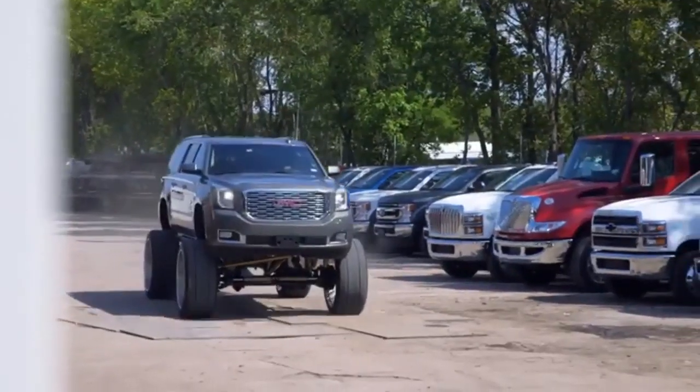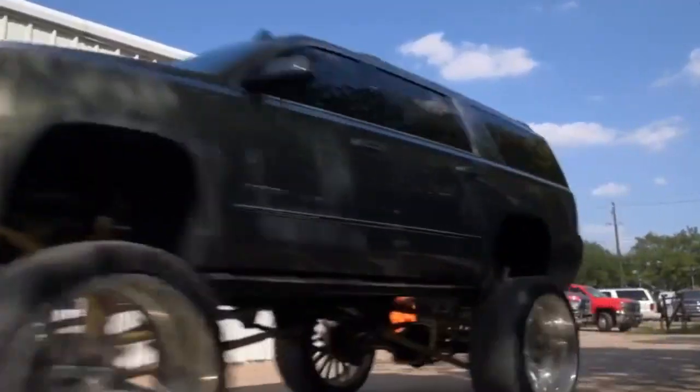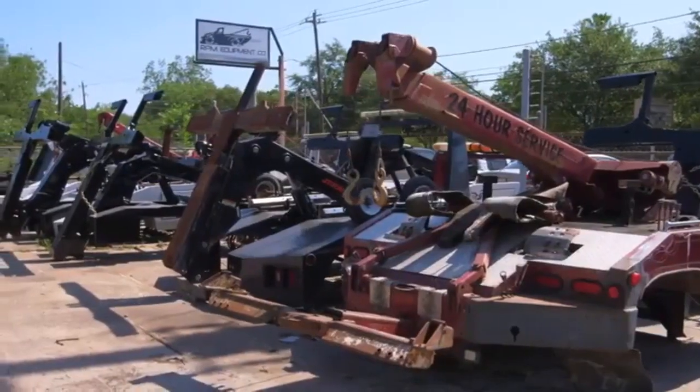My old friend Ryan called me, said he got a new project for us to do at Extensive. He's a north side of Houston neighbor. His family owns a company that builds and sells wreckers. In fact, his dad started the business back in the 70s.